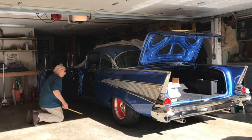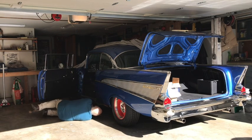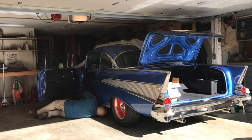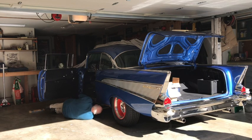Oh, you gonna try and measure it? I'm gonna try and measure. Yep, 17. So it's the same as the ones that live on the stand. Okay, so that's the Delta Flow 50. Yeah. I'm pretty sure.